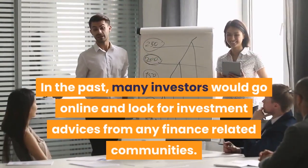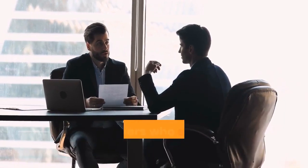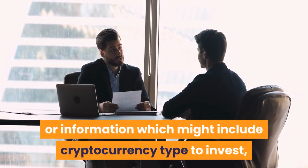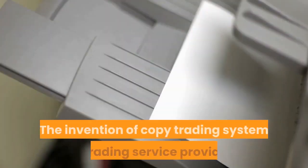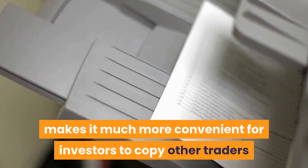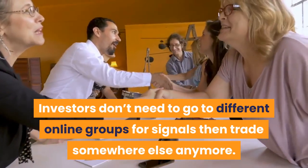In the past, many investors would go online and look for investment advice from any finance-related communities. There were also people called signal providers who shared trading strategies or information which might include cryptocurrency type to invest, position opening time, or level of leverage so that other investors online could follow the instructions to trade. The invention of the copy trading system by trading service providers makes it much more convenient for investors to copy other traders since the copy trading process can be completed in one place online. Investors don't need to go to different online groups for signals then trade somewhere else anymore.